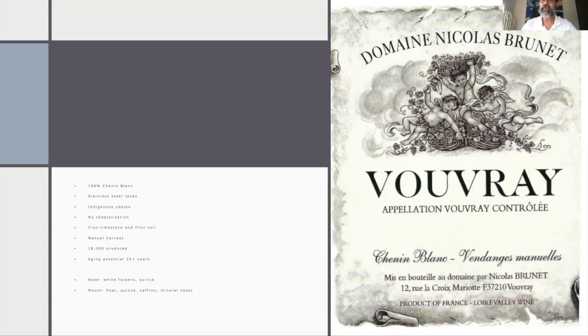No chaptalization. In Vouvray, because of the very cool weather, I would say, they are allowed to chaptalize their wine, meaning adding sugar. In this case, at Nicolas Brunet, we do not add any sugar at all. And he will go as far as waiting till picking day to decide whether he's going to create a dry Vouvray or a sweet Vouvray, or even a demi-sec, for that particular vintage. So 2015 obviously was a dry vintage.